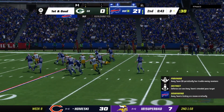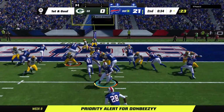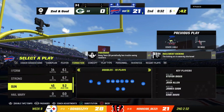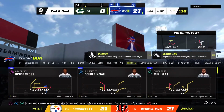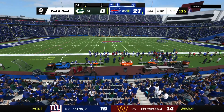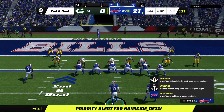Most of their damage has been done through the air. I mean, they've rung the bell 3 times with passing touchdowns, but guess what? The ground game has not been neglected. Nice little burst right there. Now the Bills will use the 2nd of their timeouts as they'll stop it with a little over 30 seconds to go in the first half of play. Definitely an important sequence here for this defense. They've had their share of struggles in this first half. They just cannot afford to give up another touchdown here.